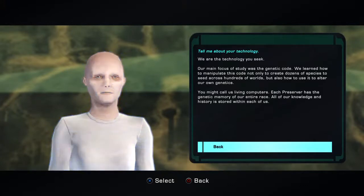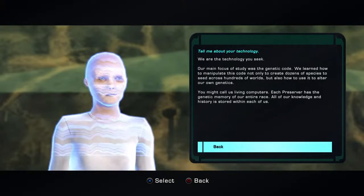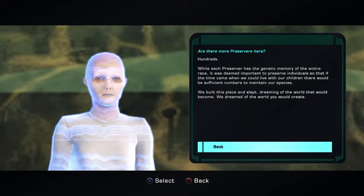Each preserver has a genetic memory of our entire race, all of our knowledge and our history. And history is stored within each of us. There are more preservers here. Hundreds.